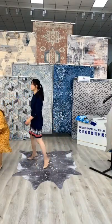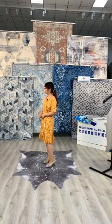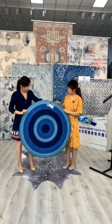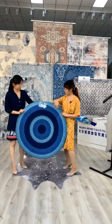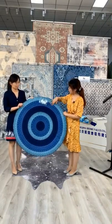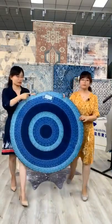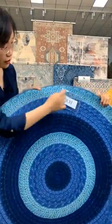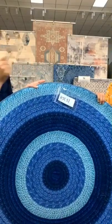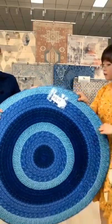After this, we will have another design, which we try to print on this well wet fabric. It has a braided look. So this is a totally different look on the surface. It looks more like real braiding on the rug. Actually, we can show the details to the customers. This does look like seagrass braiding, like natural fiber.